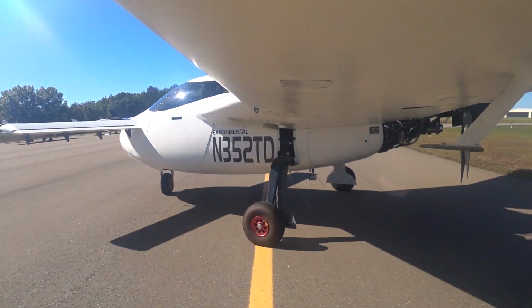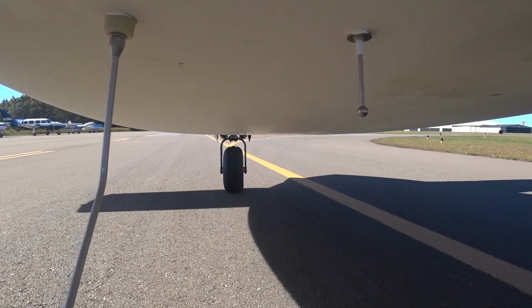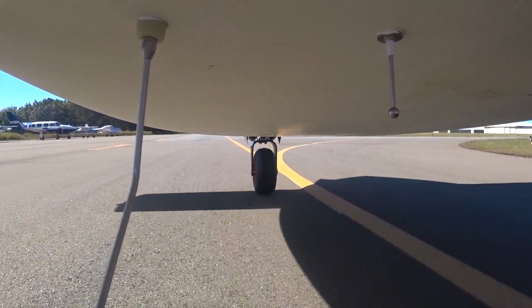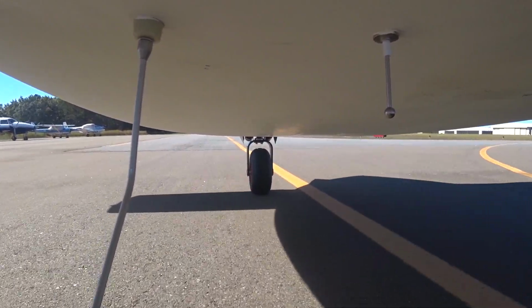Oh yeah, look at that. That is awesome. You can't do that in any other plane. Or at least not the ones I've flown before. That was easy too.